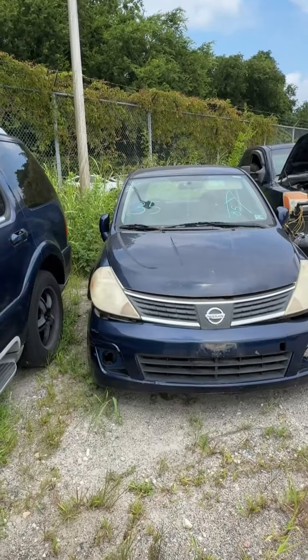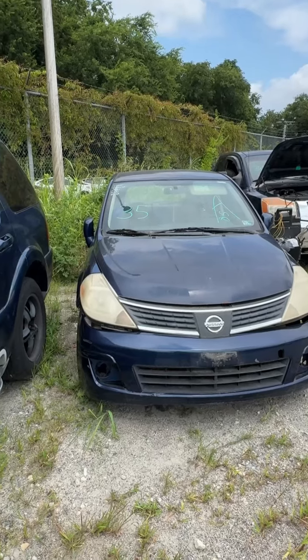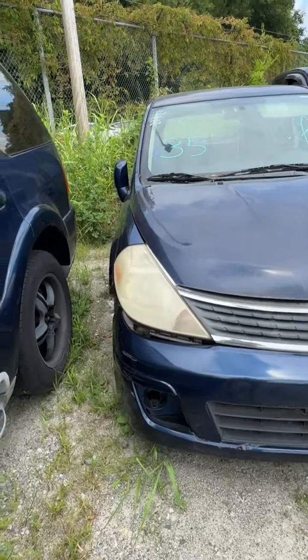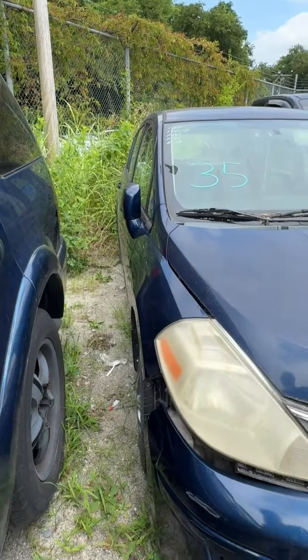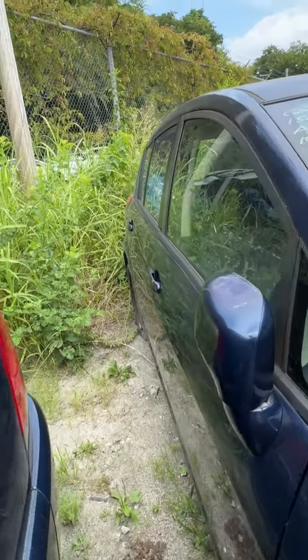Lot number 35, this is going to be a 2008 Nissan Versa. No key on the Versa. You see the damage down below. The fog lights, running lights are pulled out. The bumper trim is hanging down. Let's look down the side of it, see what we have going on.